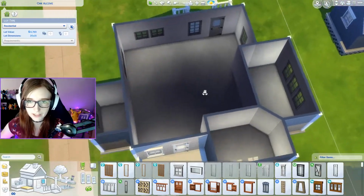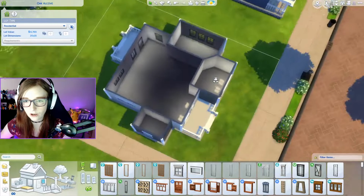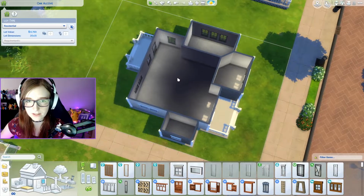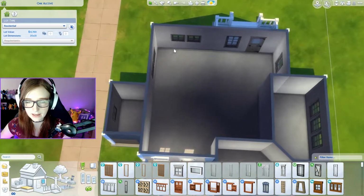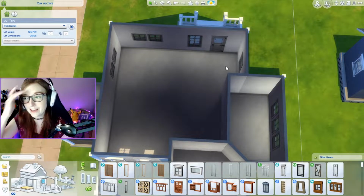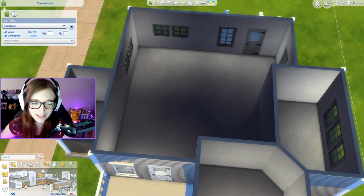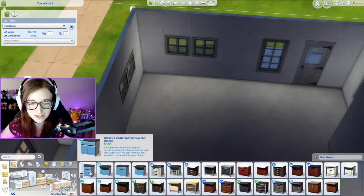So my floor plan is as such: bathroom, bedroom, bedroom. Hopefully we can fit a living room in this space here. And then I would like a kitchen and a dining area here. So let's see if we can make that work. Again, we're super low budgeted, so it's not gonna look nice, but at least the outside looks nice, I guess. I don't know. Maybe it will trick someone into buying this.